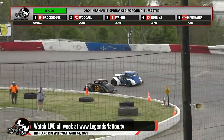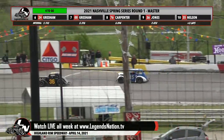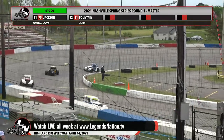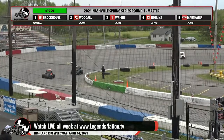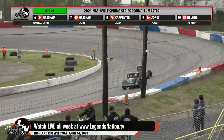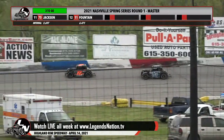As they go around the track, lap traffic once again. Oh, that might spell disaster as Brockhouse had to go higher on the lap car. Woodall went to the bottom, split the difference. Woodall took the lead going down the backstretch, and now Brockhouse has to work to get back around Woodall. Woodall took the lead once again. Turn number 1, we have 4 laps to go. This is going to be a battle.